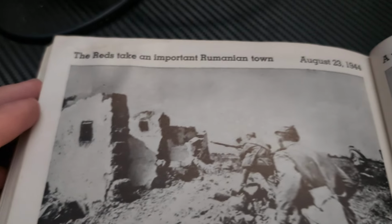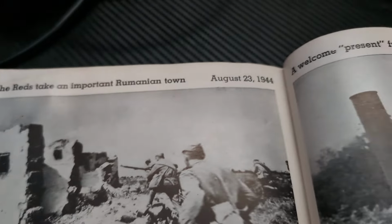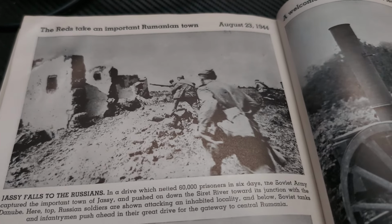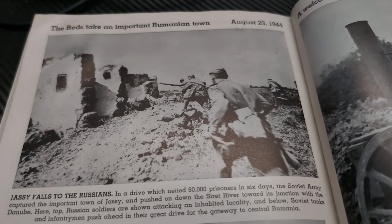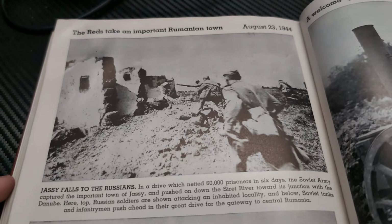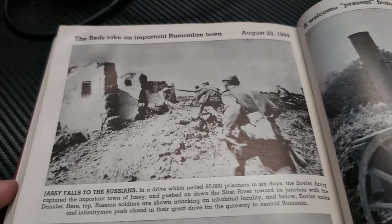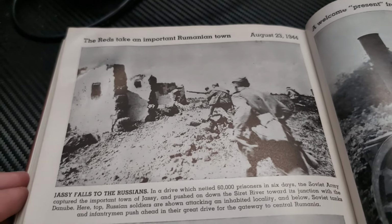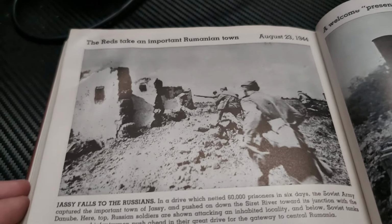The Reds take an important Romanian town. August 23rd, 1944. Jassy falls to the Russians. In a drive which netted 60,000 prisoners in 6 days, the Soviet army captured the important town of Jassy and pushed on down the Siret River toward its junction with the Danube. Here, top, Russian soldiers are shown attacking an inhabited locality.